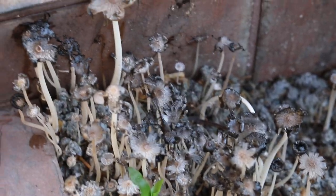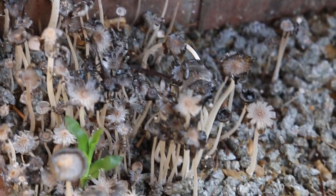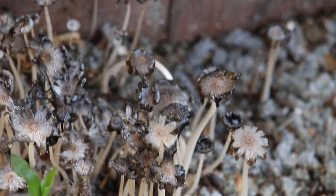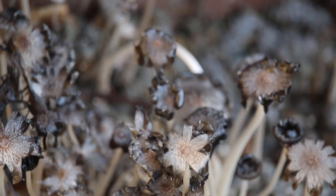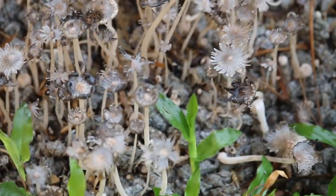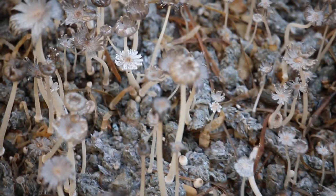This process is called autolysis, according to my research on the internet. And after that, they wither and die, scattering the spores. As you can see, these are a few days old. The younger ones are the small ones, like this.